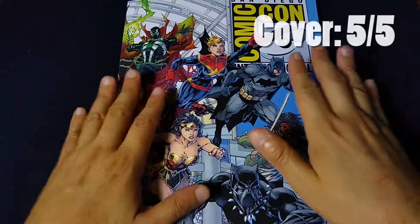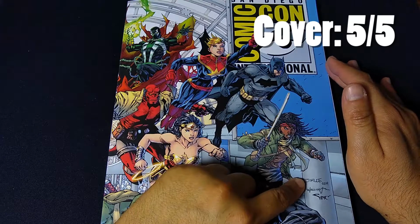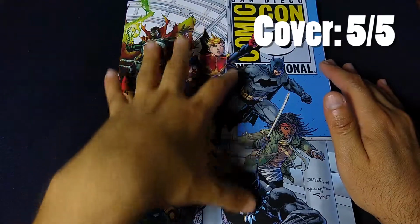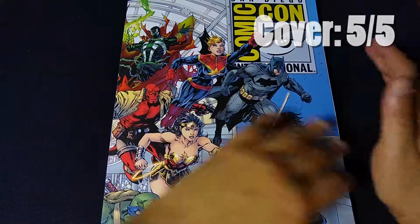So if we must give a grade, this is a perfect 5. It's amazing. It's by the very talented Jim Lee, and it has all of these characters in his style, but still on model to the originals. So it's really, really nice.